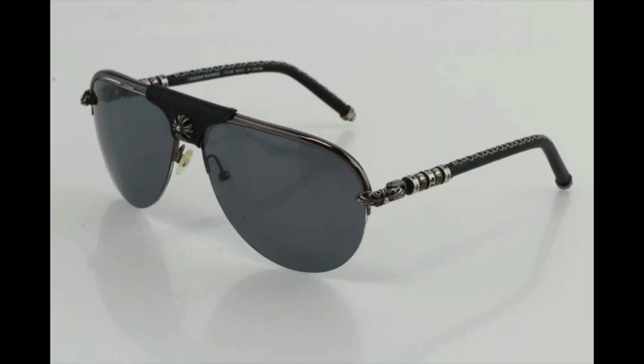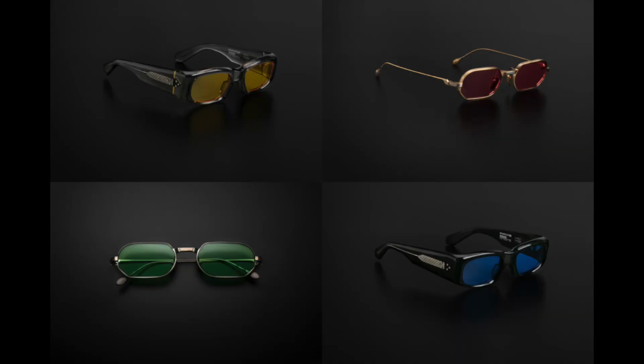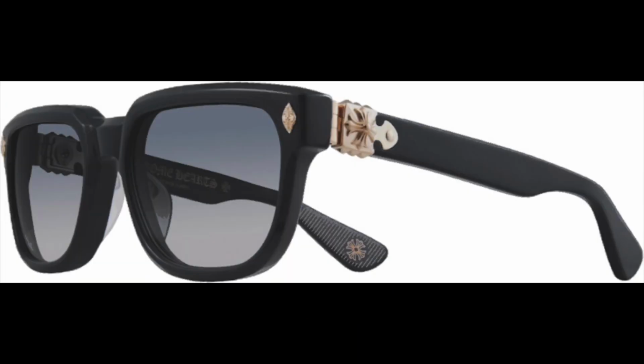Now, talking about the head-to-head battle, that's really, really tough. These are grails. Like, people really love these sunglasses, and they've got a new collaborative collection of sunglasses with Jacques Marie Mage, I don't know how to say it, that are also really cool. But Chrome Hearts sunglasses are also on a very, very high level.